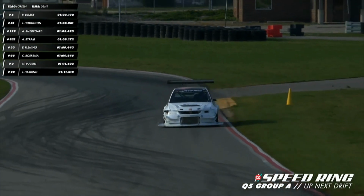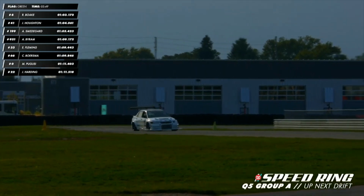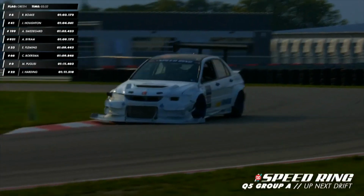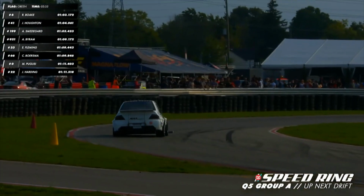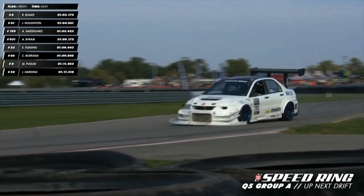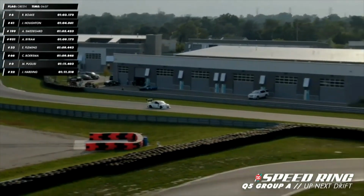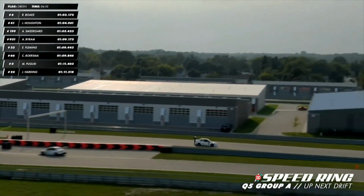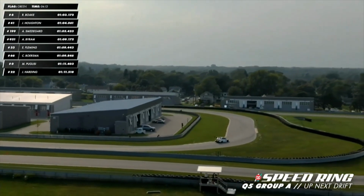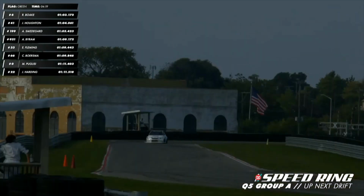But right now, your three fastest cars on track and of the weekend: Richard Boake, with a 103.172, James Houghton in that Integra Type R, 104.061, and Andy Smedgaard, 105.423 so far. I believe Andy ran a little bit faster yesterday or earlier today, though, so he definitely has the potential to do it. We'll see if he can pull it off. And we'll know in just a moment what this lap time is. Andy with a 105.676, a little bit slower than his fastest lap of this session. So he might not quite break into those 104s today.